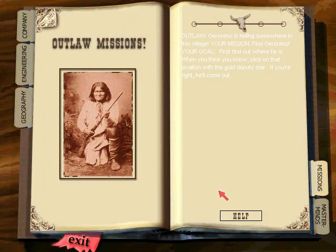Geronimo is somewhere in this Native American village. Your mission is to find him and bring him in for questioning. Don't treat him harshly, though. I don't think he's sabotaging our railroad. But he may have information that will help us solve the mystery of the Golden Spike.